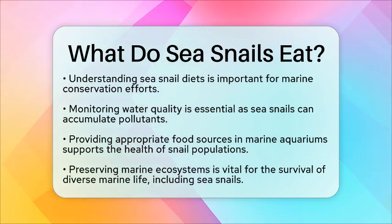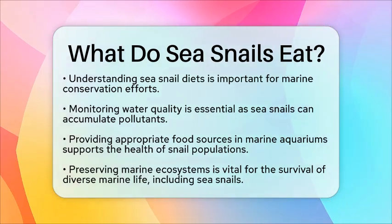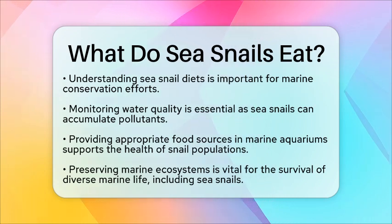The diverse diets of sea snails reflect the rich biodiversity of marine ecosystems. By preserving these environments, we can ensure that all marine life, including sea snails, continues to thrive.